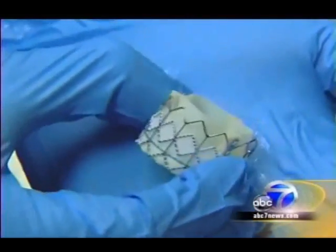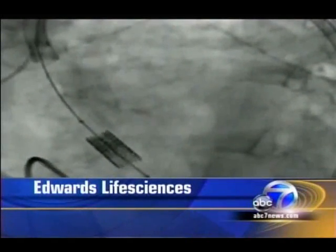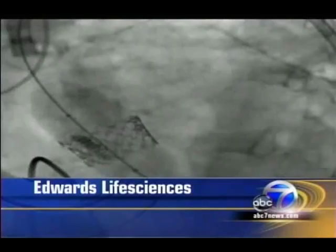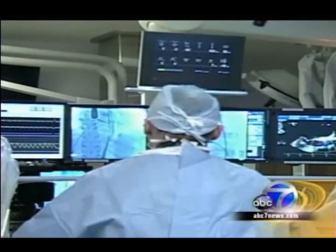Right now, for the first time, we have something to offer those who heretofore are inoperable. Results in today's New England Journal of Medicine found a marked difference between two groups of patients ineligible for open heart surgery. Only one group was given the new transcatheter aortic valve implantation. The procedure is shown here in video provided by Edwards Lifesciences. It's typically about an hour long and performed by a team of specialists.